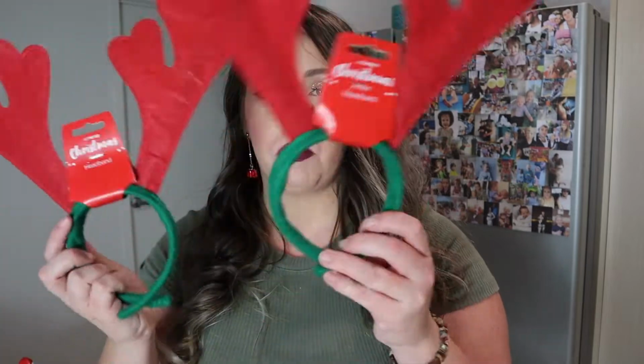The next things I picked up were just 2 little antler headbands for the kids. These were only $1 each. I'm actually going to be putting a couple of these items in their Christmas Eve box this year. I thought I would start picking up little bits and bobs early rather than doing the big rush in the last week of December and just not getting anything I wanted. So I just thought these were a pretty standard staple item to have in the Christmas Eve boxes.